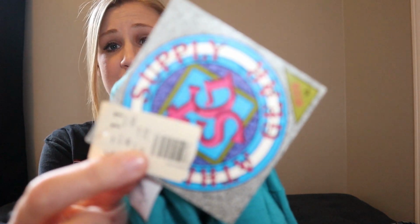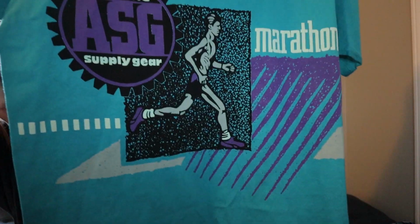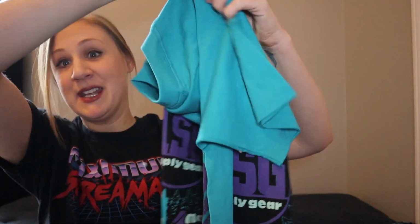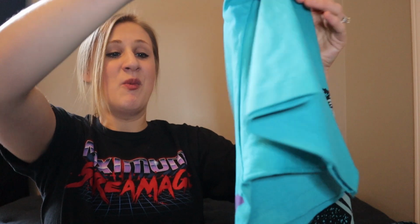Oh, now this one made me happy just because it's fun vintage stuff. So it's newer tags, which would make it basically dead stock. Athletic supply gear marathon. It doesn't pertain to one particular marathon, it's just marathon running in general, I guess. Front and back graphics, single stitch, like I said, all new with tags. How incredibly fun is that? Size extra large. I don't know what it's worth, but I sure as heck have to rescue that because I just love that kind of stuff.